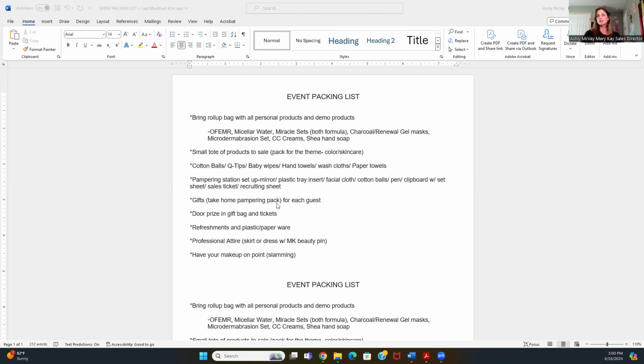So the first thing is when we place your first order, you're going to want to make sure you have your own personal roll-up bag. I will promise you this roll-up bag goes everywhere with me. It will go everywhere with you. You will keep all your personal products and any demonstration products in there. The main products that you want to make sure you have is the oil-free eye makeup remover. That is the OFEMR. Micellar water, miracle sets in both formulas.